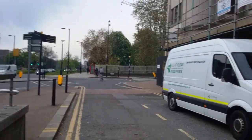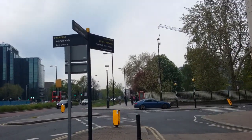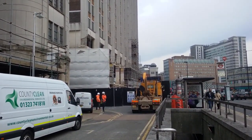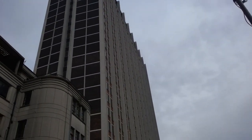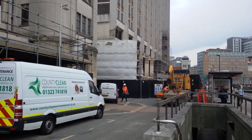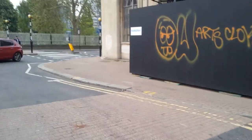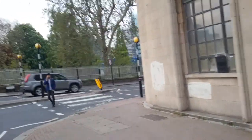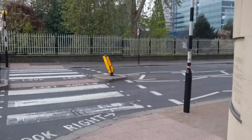Yeah, so there's been quite a lot of progress since the last time I was here. I think it was about 5 months ago, something like that. Yeah, it will be renamed Highgrove Tower. I think it's 288 luxury apartments when it's completed. That's phase 1.